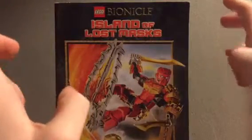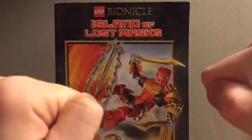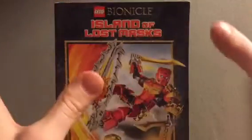So here's how I'm going to review this book. I'm just going to talk about my favorite parts of the book and my least favorite parts. So I'm going to talk about my favorite parts of the book first.